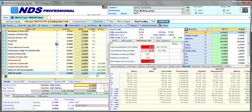It is here now. It is $278 a ton. If we put this in here, I bet you that without changing the price, it will not calculate accurately. So we need to just punch this in here again at $278 just to make sure that it's okay. I took out 0.11 pounds of Magox because 1/4 pound of MINAD will replace up to 0.11 pounds of Magox. It will replace up to half of your bicarb. So if you're feeding a half a pound, you can cut that in half. And it will replace 0.14 pounds of calcium carbonate.